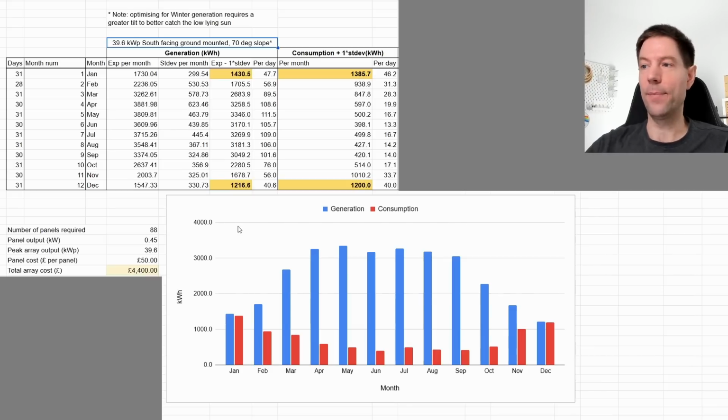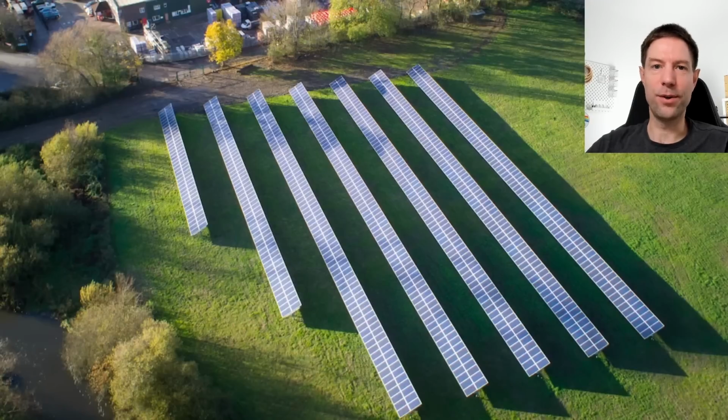Now, here's an interesting fact about solar panels. When you ground mount them, they need to be tilted, and I've assumed a tilt of 70 degrees, as I mentioned earlier. But that means that they will cast quite a long shadow. So how much area would you need to set aside for your array if you had a very steep set of panels in nice neat rows? Let me show you what I mean. This is a good illustration of what I'm talking about.